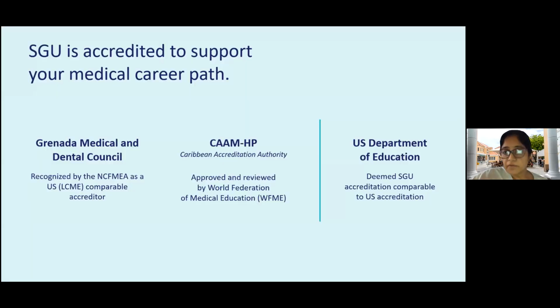Now the question is, how are we able to do it? The reason that we are able to do it is twofold. One is that our degree is highly accredited and accepted all throughout. We've got the accreditation from Grenada Medical and Dental Council, which in turn is recognized by NCFMEA as a US comparable accreditor, which means that any students coming to St. George's have the full right to appear for USMLE. If you don't have such an accreditation, you will not be allowed to appear for USMLE, which most people don't know.